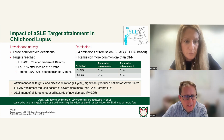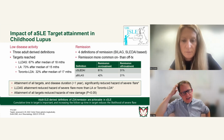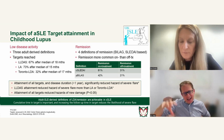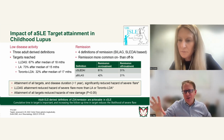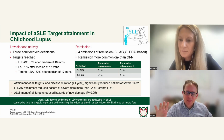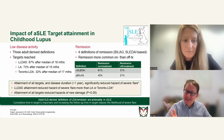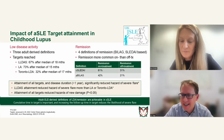Yeah, and that's very similar to what's been seen in adults, isn't it? And one thing I often think when I see this is that LLDAS is an interesting target, because in rheumatoid arthritis, when we talk about treat-to-target, we talk about the DAS28, but in lupus, we include steroids in the definition of LLDAS, don't we? So in some ways, you've got almost the different objectives slightly make war on each other, don't they? Because as you try to get the steroids down to get them in the target, you might increase the risk of disease activity going up or flares.